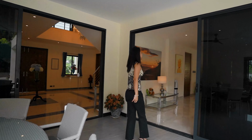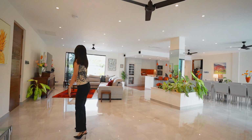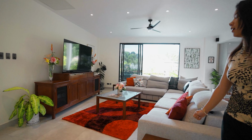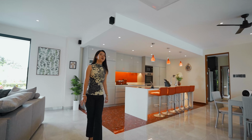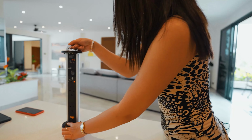So now we move through here. We have our very spacious main living area, where we have our snug area with a 70-inch Samsung Smart TV and surround sound system. So over here, we have our brunch and breakfast kitchen area with quartz worktops. So over here, we have our pop-up socket, which has a built-in Bluetooth speaker.